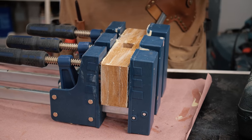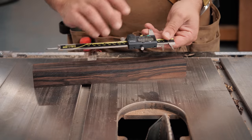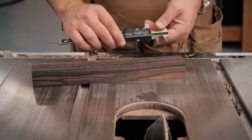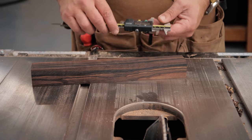All right, so now we're gonna start cutting our tenon. I've taken a measurement from the width of the mallet head. We're gonna get that first, and then we're gonna work on our front to back direction second. And then once it fits, we'll be able to start shaping our handle.